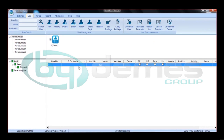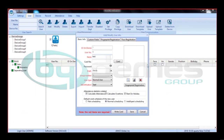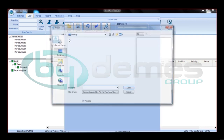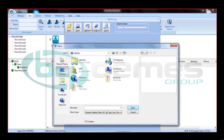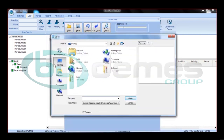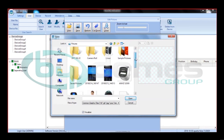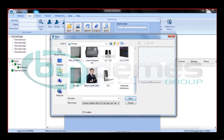Let's put my name, using myself as an example. I can put a picture for each user if I want. I could use the webcam, but my webcam is not working very nicely, so I will use a picture as default. I already have a picture here. Oh well, yeah, we have a model here, huh? This is not the first time I do this, of course, so it's prepared.